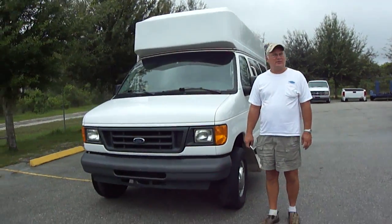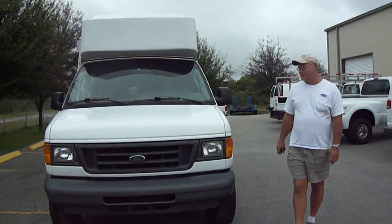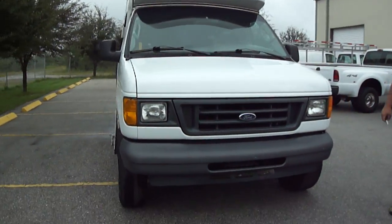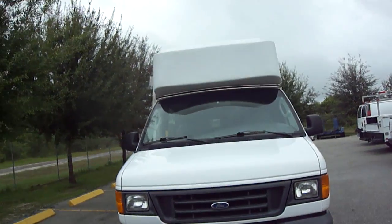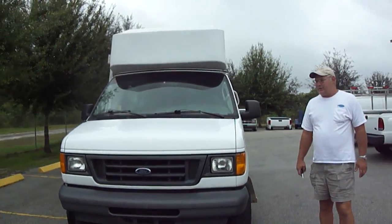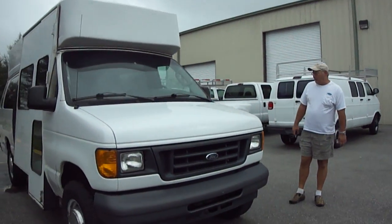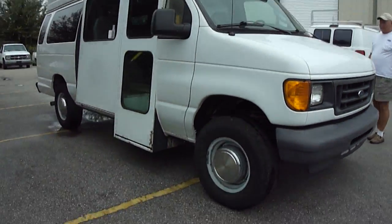The weather's not exactly the greatest today, but I'll try to do this as quick as possible. Here we have a 2006 E-350, 10 passenger, including driver. It has AM, FM stereo. It has AC and heat. It has a Braun wheelchair lift. It is in excellent condition. It has power windows and power locks.